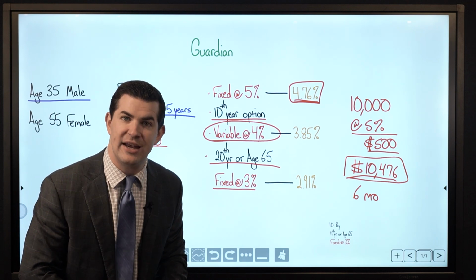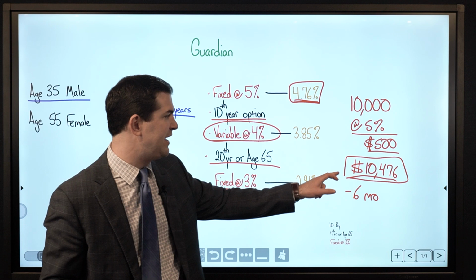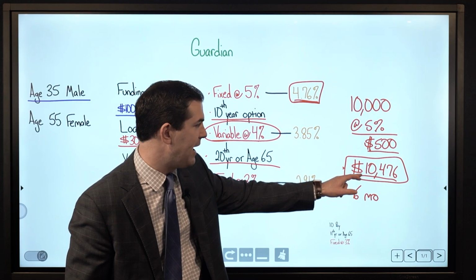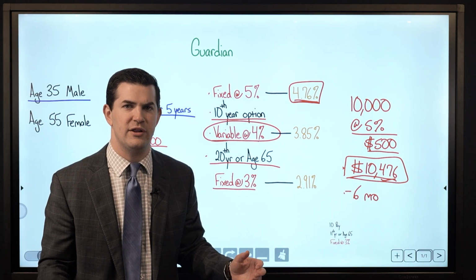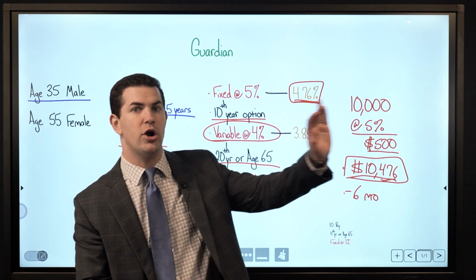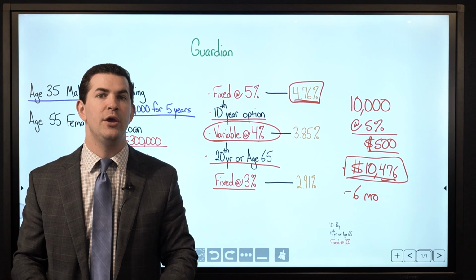$10,476. If you sent that dollar amount in, remember, you're only billed for 6 months of interest. Even though it reflects the full 12 months, 6 months in, it would be half of the 476, so it'd be what, 10,235, call it, a little bit more than that. So approximately $235 of interest would go to Guardian. The rest would be refunded to your policy cash value.